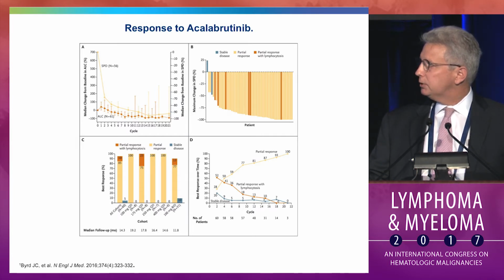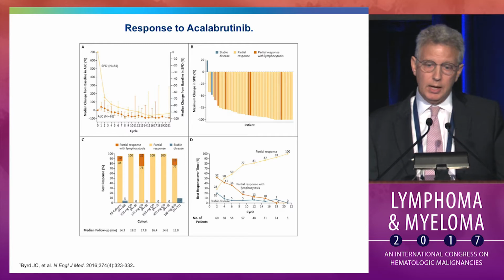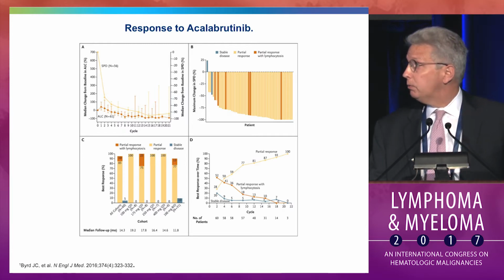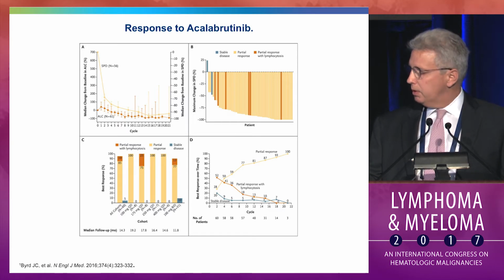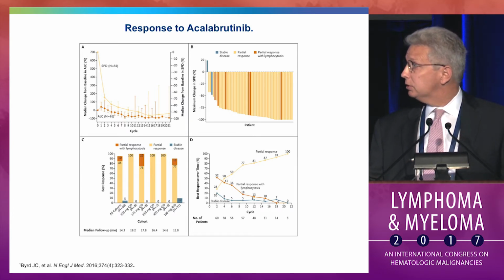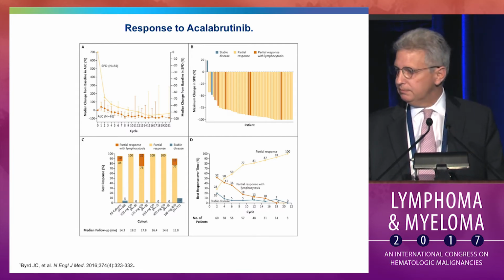But the major picture is that the vast majority of patients are responding, some with residual lymphocytosis, but unfortunately not much in the way of complete remissions. This is similar to what we saw with ibrutinib. And then finally, this is the time to changing from PR with lymphocytosis to true PR, and that's also very similar to what we see with ibrutinib.